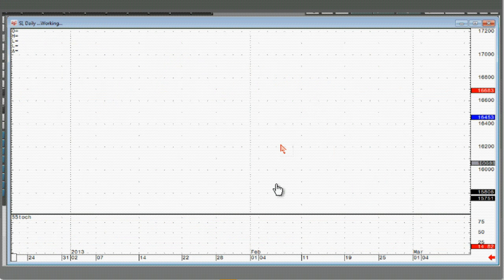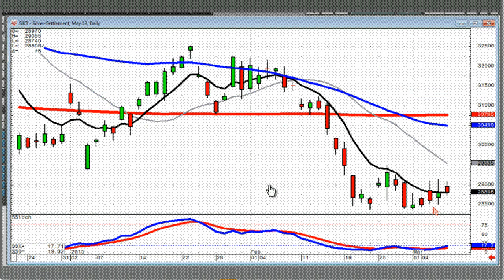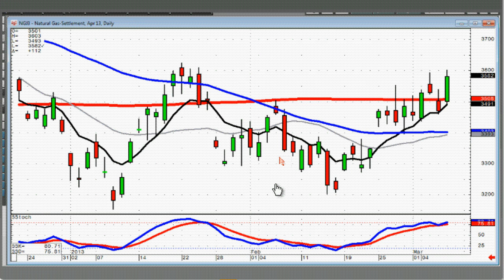And silver, also it's just above the T-line, but looks like it closed right back down on it. So we're probably still in a downtrend on the metals. Natural gas staying above the T-line, and look at the T-line squeeze, pushed it up through the 200. So there's probably more upside to this one.